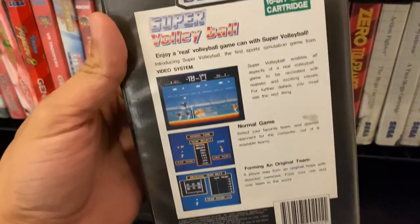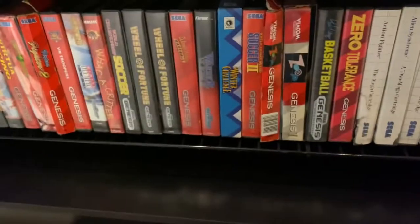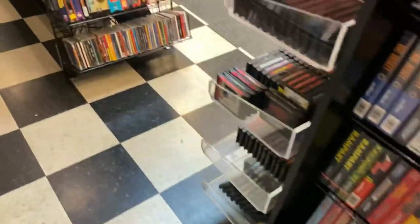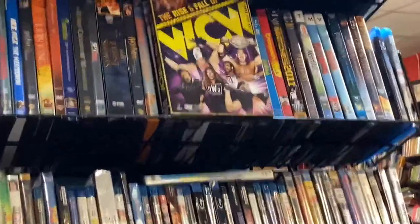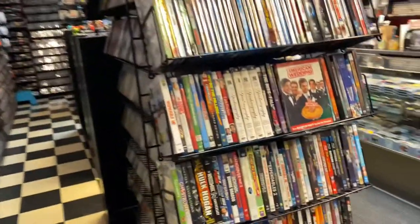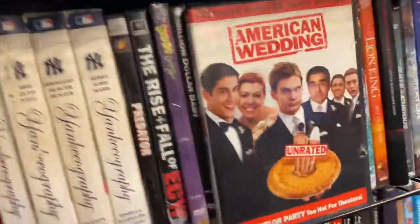Look at this. A little volleyball action here for the Sega Genesis. 1 to 2 players. Look at that. Volleyball. What else do we got? Look at that, the Rise and Fall of WCW. Oof. Big wrestling fan here. I'm a big, huge wrestling fan.